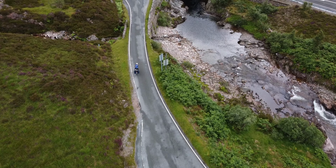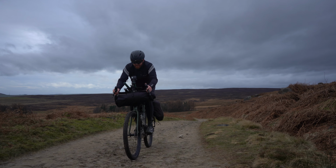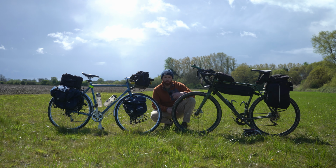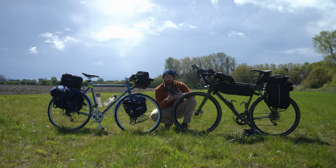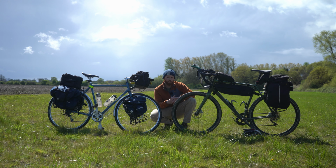However, if you're looking for something a little bit more versatile, something that can do a little bit of everything, not just bike packing, this is the option I'd go for. Gravel bikes are improving by the day. We're seeing better and better group sets, better and better frame sets with bigger tyre clearance, and we're also seeing suspension coming out more often on gravel bikes, meaning they really can do absolutely everything.